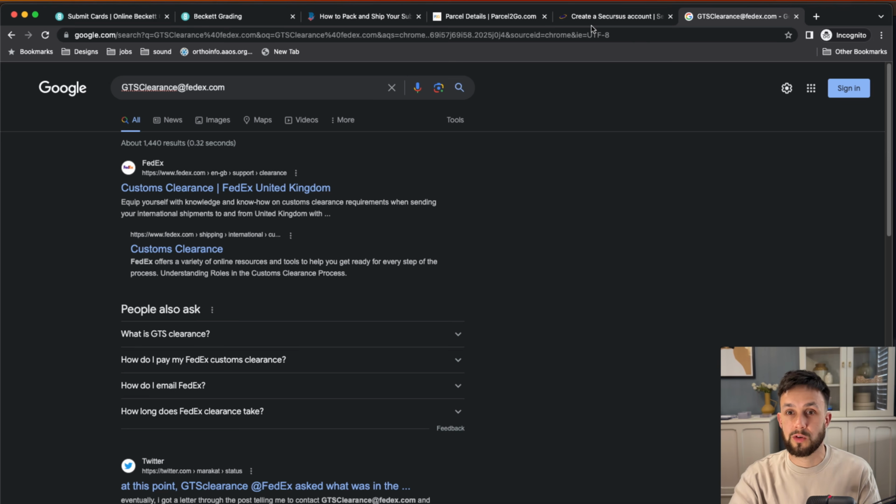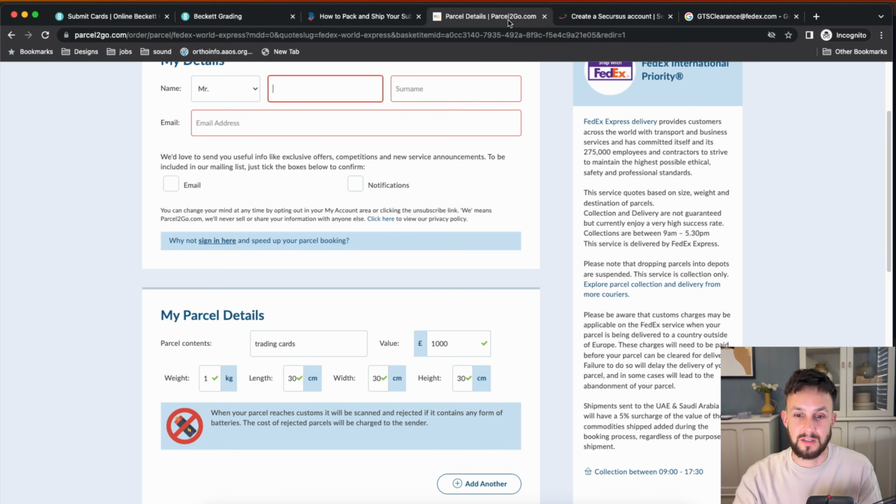So it is literally as easy as that. There is not much to it, as you can tell. If you've shipped internationally before, if you've used Parcel to Go before, you will just find this extremely easy because you're used to filling out this information anyway and the customs form. The only thing that's different is you have to go on Beckett's website and just fill in an order form and all your cards. So as you can tell, very, very easy.